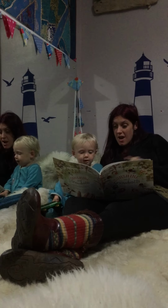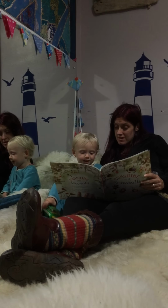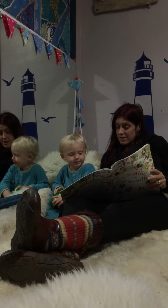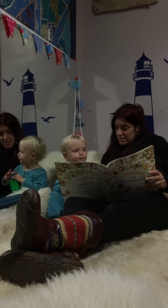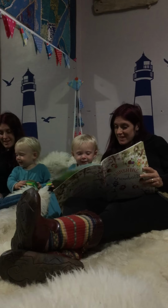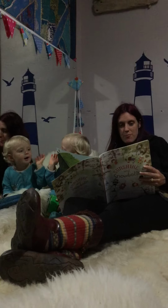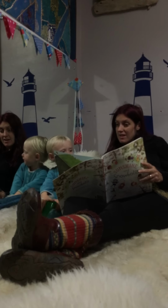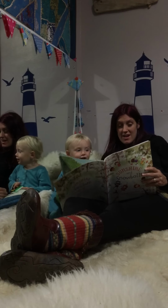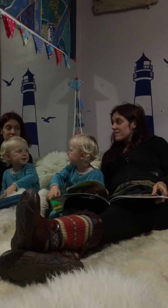Another buzzy bee. What's the boy doing? Buzzy bee. What's he got in his hand? Buzzy bee. It's a camera. What's he doing with the camera? Yeah, what else can you see? It's a daffodil. And what's the girl doing with the daffodil? Sniffing.